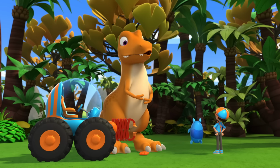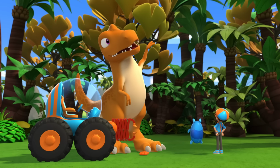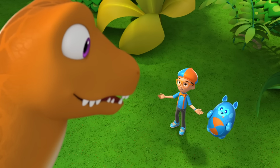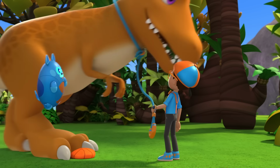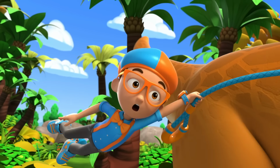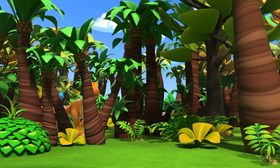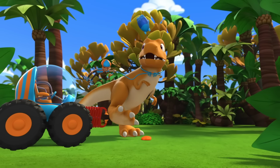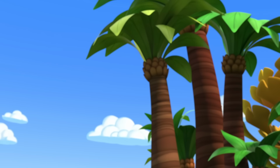Sometimes I forget my size. Us T-Rexes can be as tall as 12 feet high and up to 40 feet long. Wow, that's so big. Hey, let's go for a walk, Tina. Whoa, look at all of those teeth. Something tells me that's not how a walk is supposed to go.